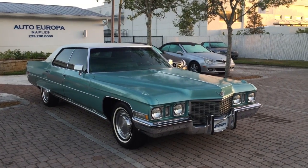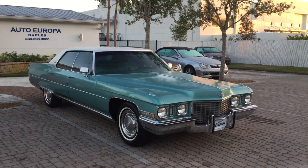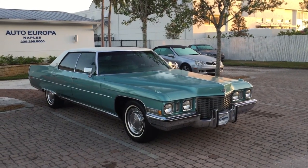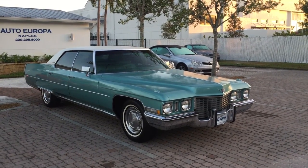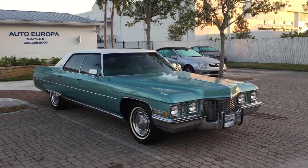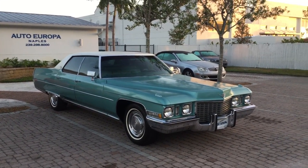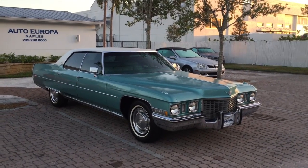And I'm happy to go forward with this 1972 Cadillac Sedan DeVille. Now I hope it's showing up okay. I seem to have lost the video camera I normally use. I'm back to using a crappy old iPhone. But it barely fits. I wish it had a wide-angle lens because this is a big car.